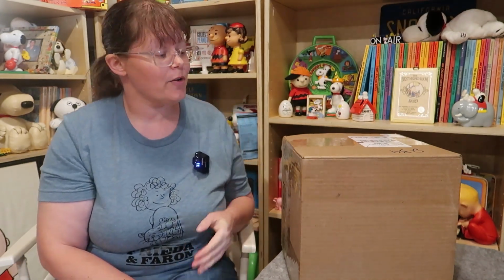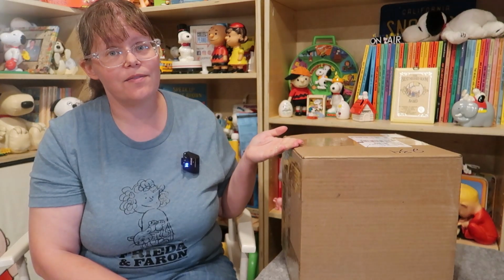Today we have for our Snoopy find a box of auction finds. I haven't opened this yet, so we'll see if I got a good deal at the auction.